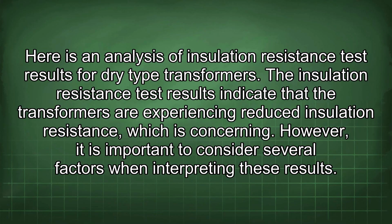Here is an analysis of insulation resistance test results for dry-type transformers. The insulation resistance test results indicate that the transformers are experiencing reduced insulation resistance, which is concerning. However, it is important to consider several factors when interpreting these results.